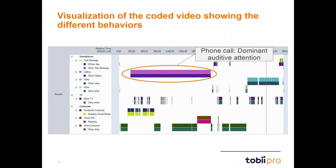The first is we can see here a dominant auditive behavior, and that's something we coded in the data. During the time of the phone call, we actually coded that behavior phone call. So from second 300 to about 2000, we see that she's actively engaged in that phone call.